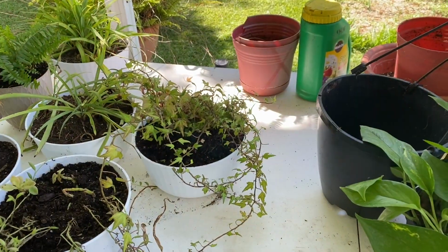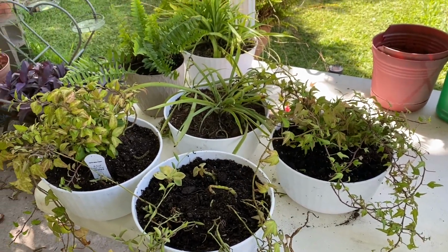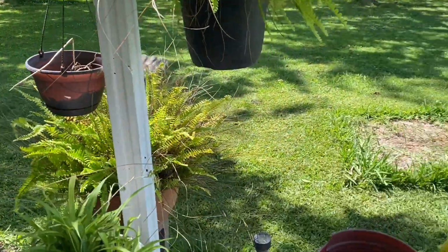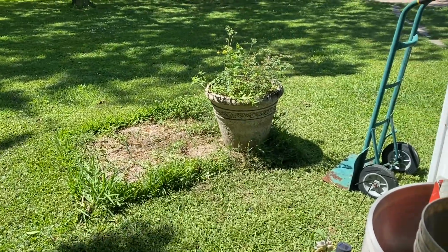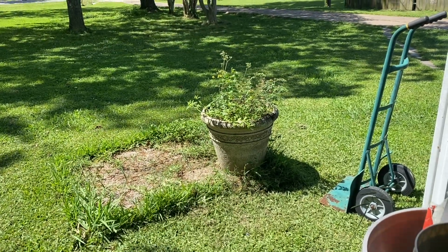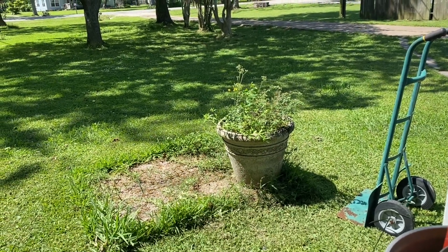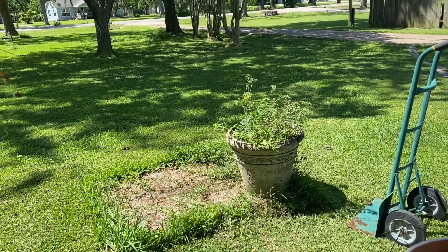I am starting at day number 7. I have all the plants ready to go up in this area. I've already push mowed out there in that little area. I have the dolly ready to haul that big pot to the burn pile. I'm gonna dump all of its contents out. It's full of ants and I'm not gonna mess with it. So I'm just gonna dump the whole thing in the burn pile and start fresh there.